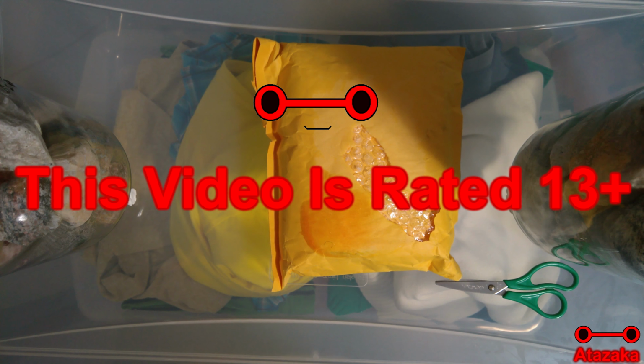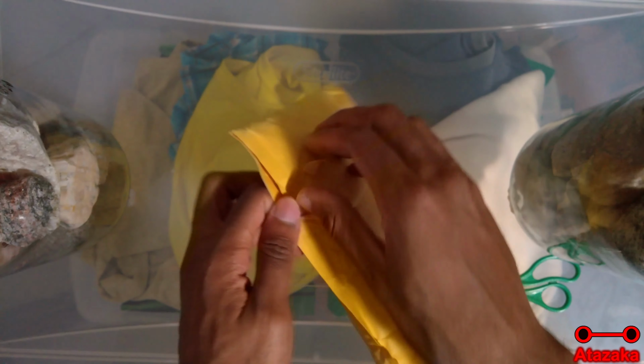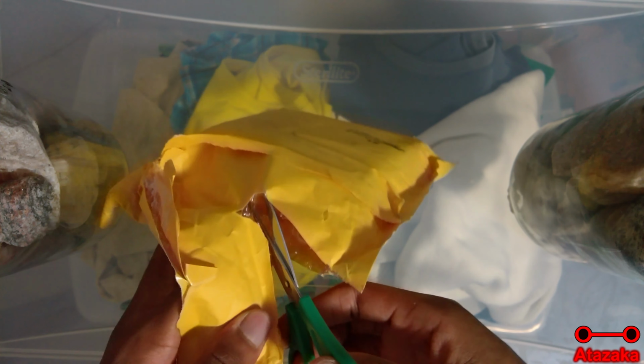Alright, so in front of me is a package. No, it did not arrive like this. I just tore off the label, which is probably very obvious. So I'm just gonna finish tearing it up now so I can just get to the goods. And I have my scissors here just in case I need a little assistance, which I do.